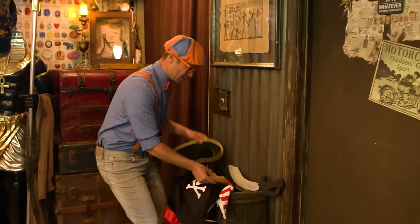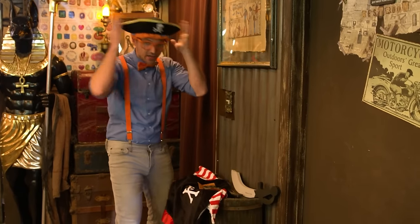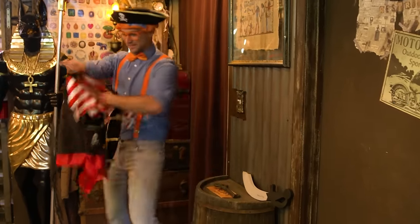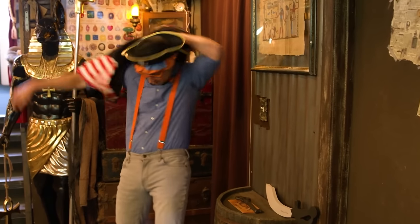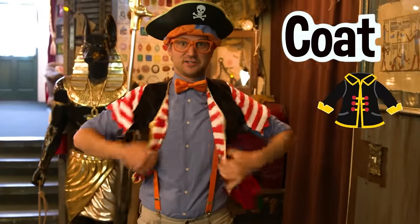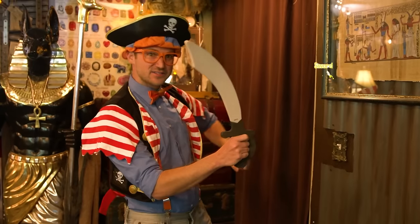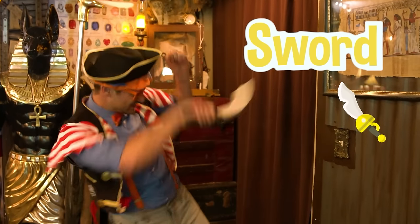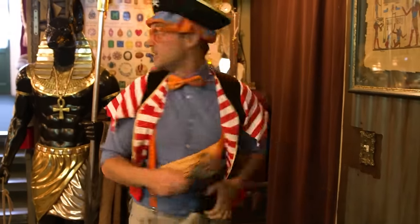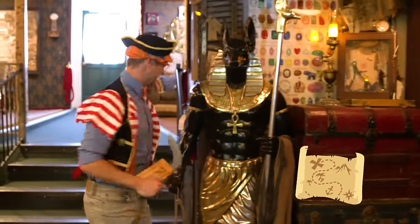This is gonna be so much fun. First, we need to look the part. Yep, gotta wear our pirate hat, because pirates love their treasure. And then, we have to wear this pirate coat. How do I look? Not complete without a pirate sword. All right, here we go. Now we get to go explore. Whoa. Oh.